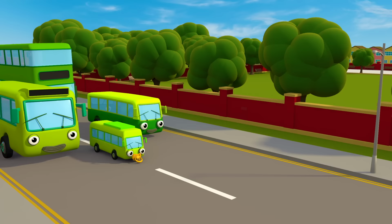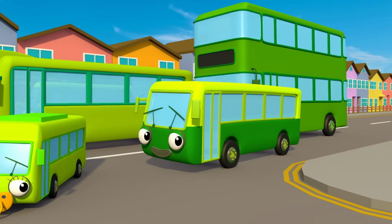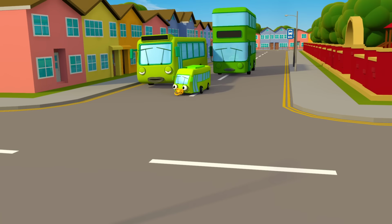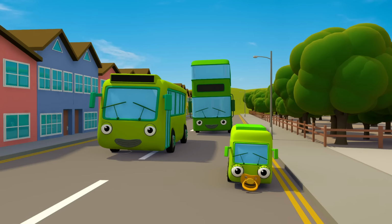Four green buses driving down the lane. And if one green bus should lose their way again, there'd be three green buses driving down the lane.